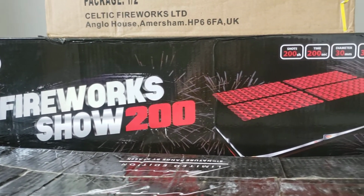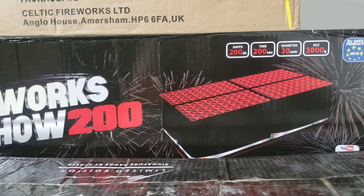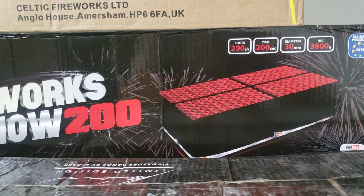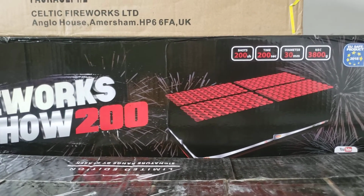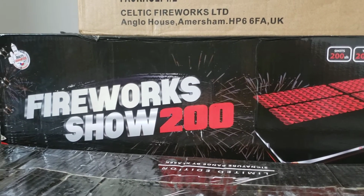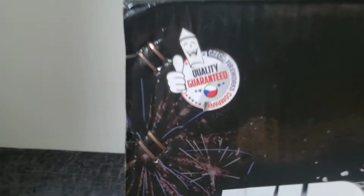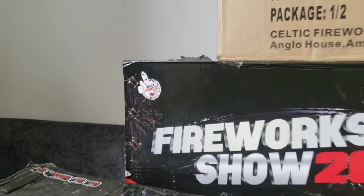It doesn't have any particular finale in it like a lot of cakes do. It sort of starts and then it finishes as it starts, with no volley of 10 shots or anything like that. So that's definitely a filler cake, but a really good quality filler cake. See how happy that guy is? He says the quality is guaranteed, so I would be inclined to agree with him.